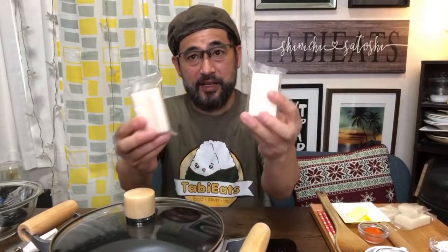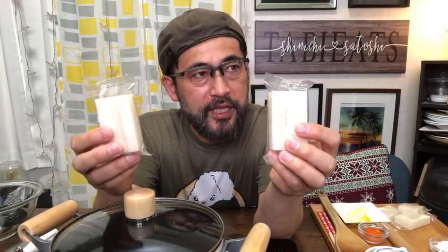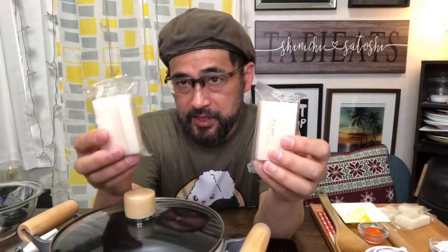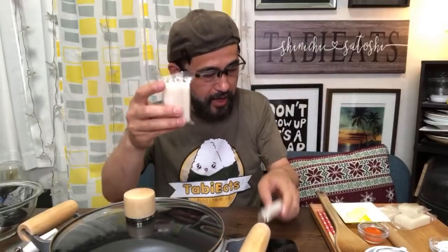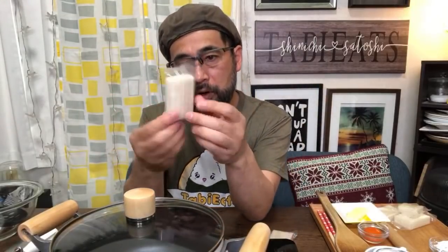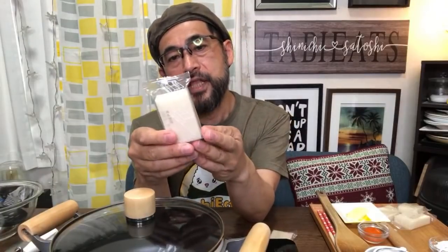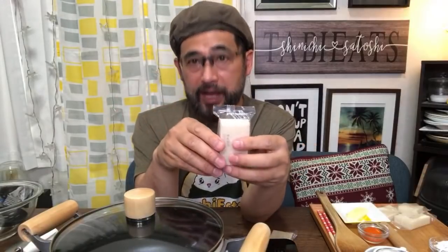So let's start with the ingredients. The first ingredient is mochi. If you go to a Japanese or Asian supermarket, maybe you can find this kind of mochi. It's a solid block type. I prepared 4 blocks of this mochi. Each one is about 50 grams, so a total of 200 grams of mochi. It's about 7 ounces.